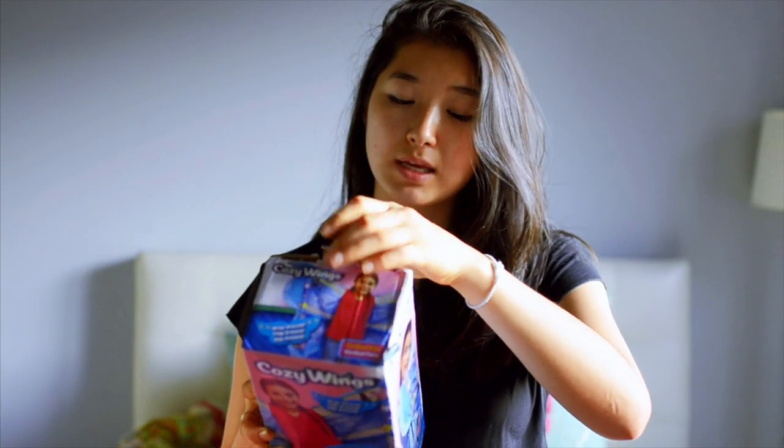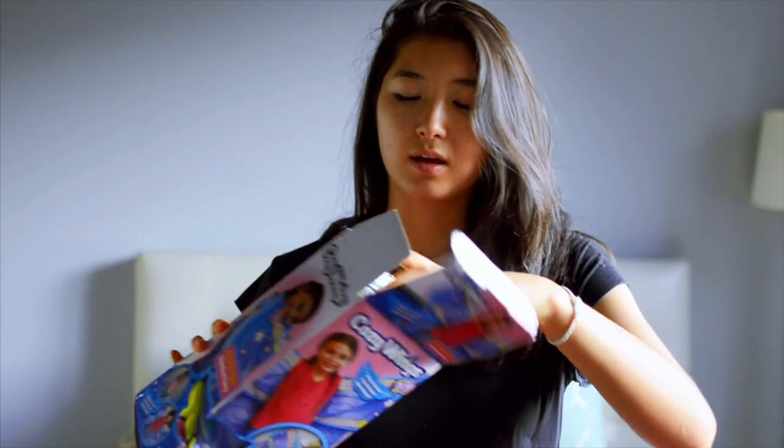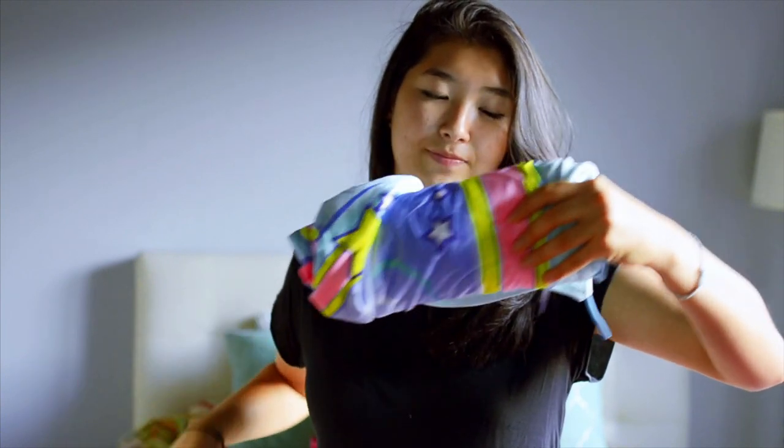So it's saying that you can basically lounge around, eat, you can play, you can actually store stuff in here. Okay. So this is how it comes.